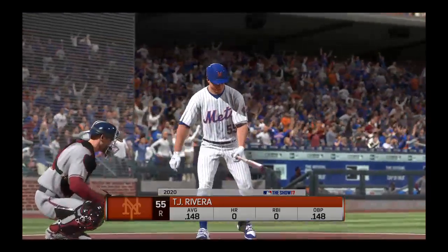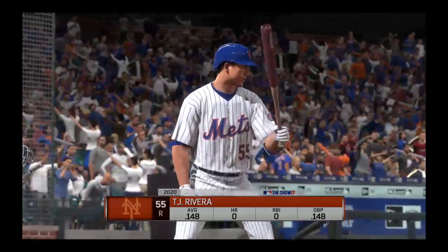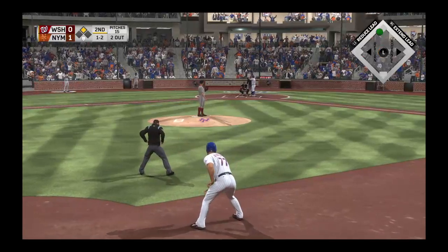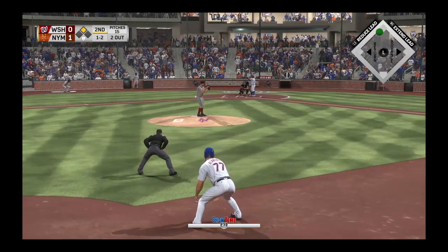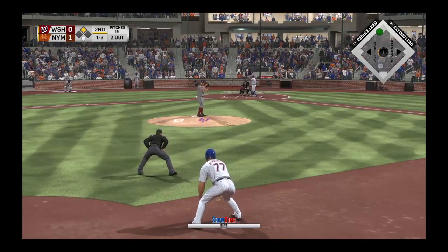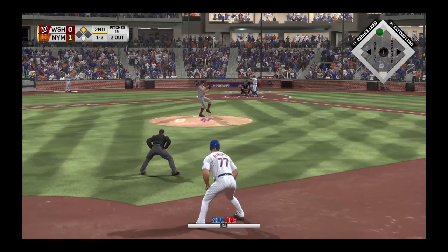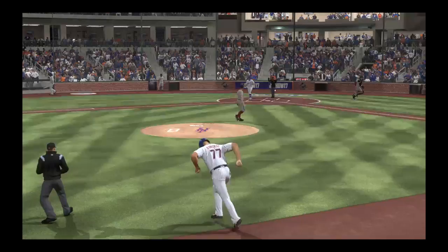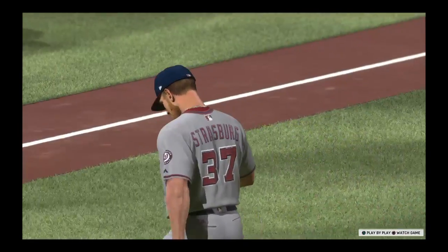And that brings up the catcher, T.J. Rivera. Hitless in 4 tries in the ball game yesterday. T.J. Rivera. Ready on 1 and 2. Now a fastball swung on and missed, and that is out number 3.